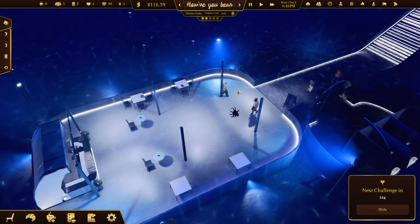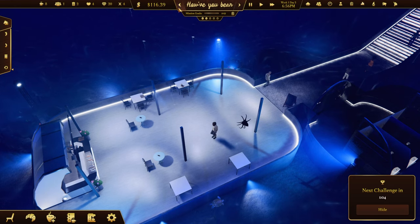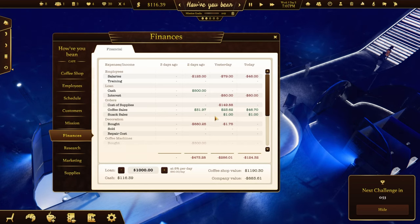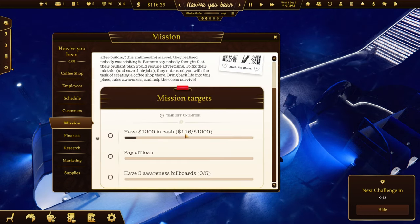So we're having a steady problem with people just walking to the door and turning around, which is not great. Finance-wise, we're not doing badly, but we're not making any money. We're actually losing quite a bit of money. We can take more loan out, but obviously that's going to cost us more money in the long run, which isn't great.